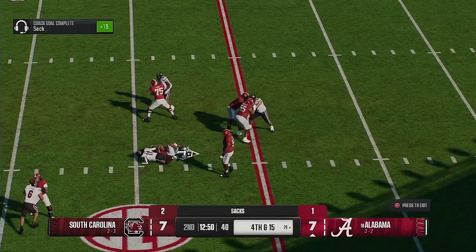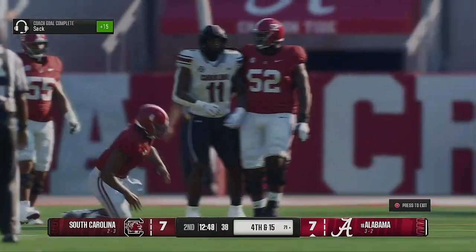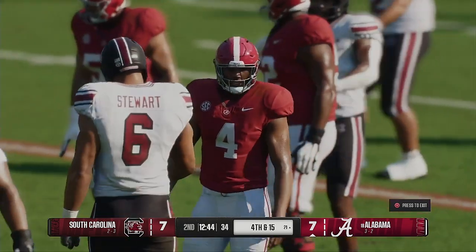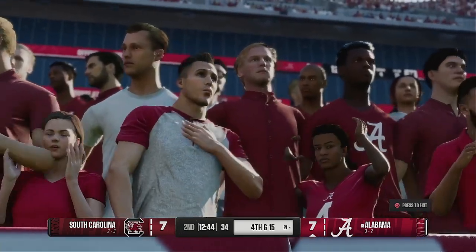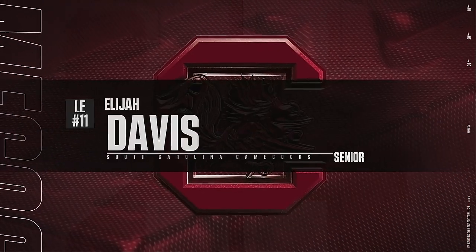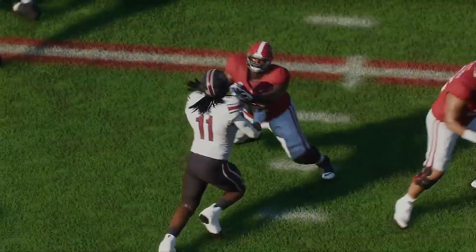Feeling some heat. And they got him. They'll get him down for the sack. Sometimes you beat your guy and you get sacked so clean, and sometimes, like on this play, the DBs do a great job covering, make the QB hold the football, and then the rush gets home.